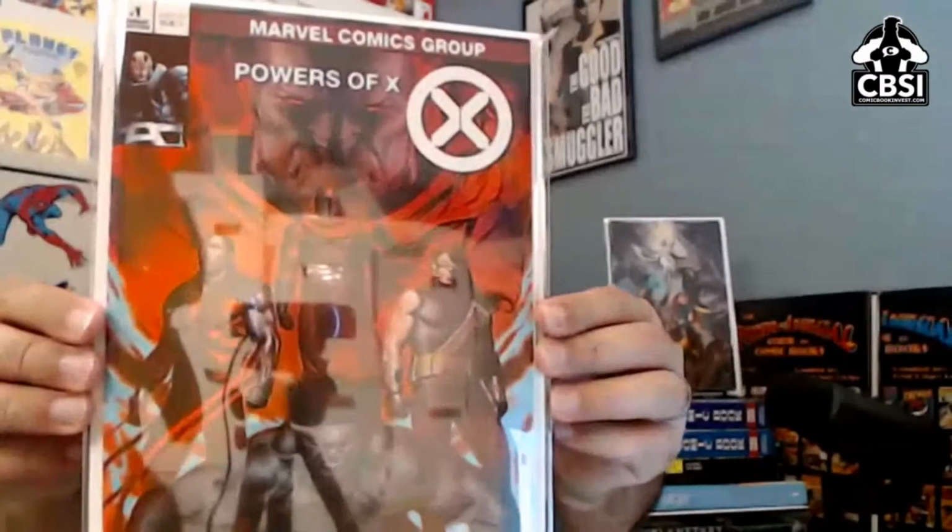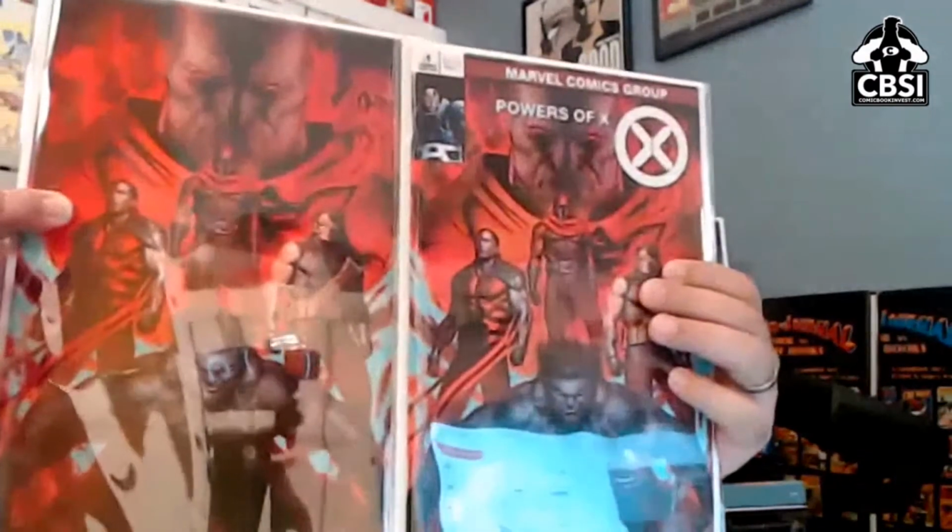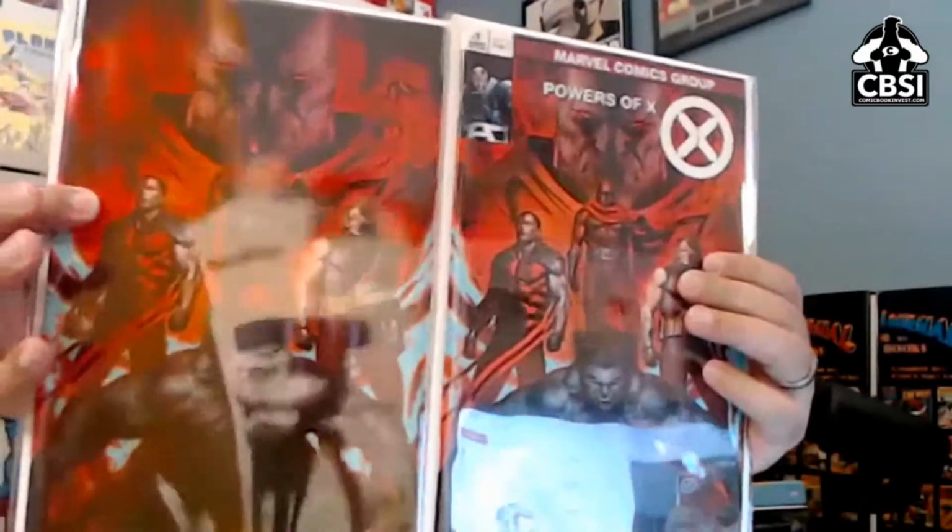Oh, and to go with the House of X, we got Powers of X 1, also numbered. This is out of 600 copies. And to go with it, the Virgin. So I've got the set of each. Not too shabby. So let's take these bad boys down. Not too bad. Not too bad.